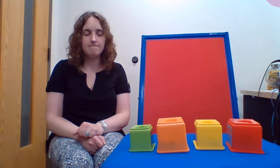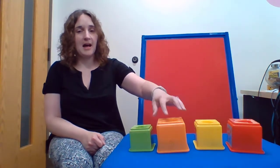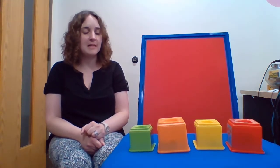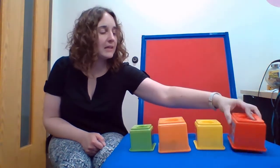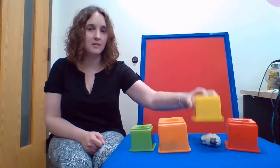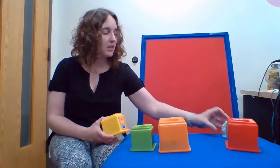So who should we look for first? Let's look for la oveja. ¿Dónde está la oveja? ¿Está en la caja anaranjada? No, no está aquí. ¿La oveja está en la caja roja? No está aquí. ¿Está en la caja amarilla? Sí, aquí está la oveja. We found the sheep. What do you think we should look for next?